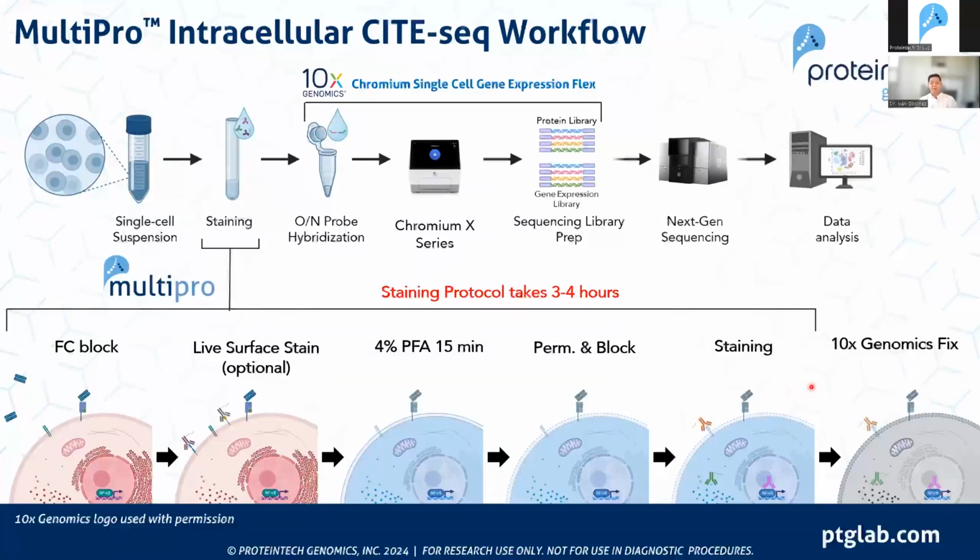Once we've completed our staining, we can perform a few washes, which I'll discuss in just a moment. And then we enter the first step of the 10x Genomics Flex workflow, which is a longer fixation with 4% PFA for 1 hour at room temperature or overnight at 4 degrees Celsius. Once we complete this fixation, we can go on through our overnight probe hybridization, our single cell partitioning, our sequencing library prep, sequencing, and data analysis.